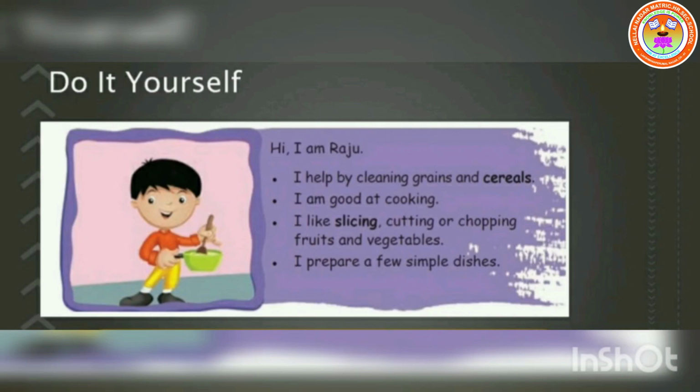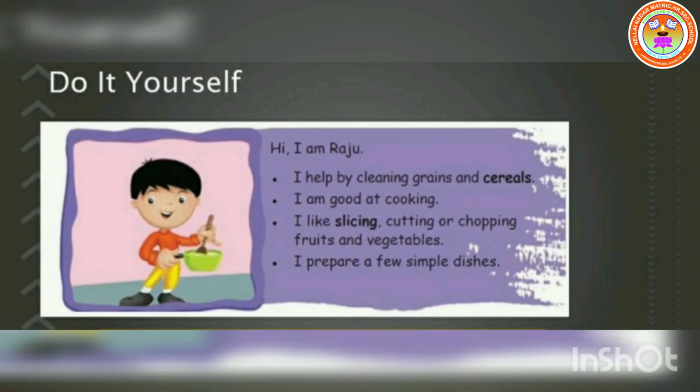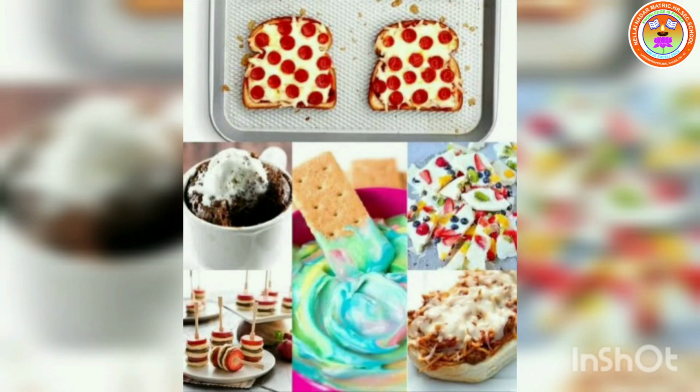Okay, now listen. Here Raju is introducing himself. He helped by cleaning grains and cereals. Here cereals means what? Cereals means grains used for food. Okay students, and I am good at cooking. Raju is good at cooking also, and he likes slicing, cutting or chopping fruits and vegetables. Then next one is he prepares a few simple dishes also.